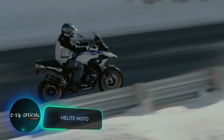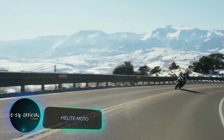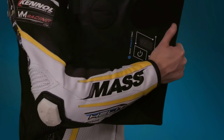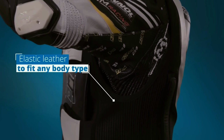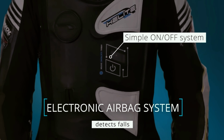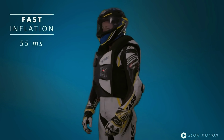Once in Britain they analyzed accident statistics. And it turned out motorcyclists are 13 times more likely to be injured in accidents than car drivers. Let's take a look at the firm Helite Moto, and see what it suggests for lowering these stats. How do you like a jacket with a built-in airbag, which activates in a second? Such a jacket will save even the neck.